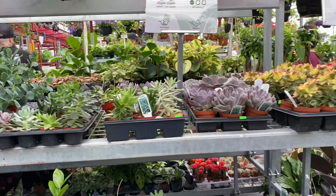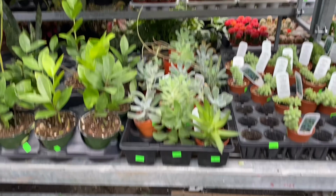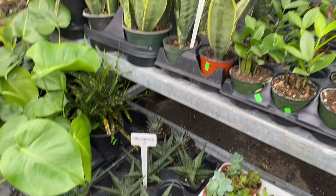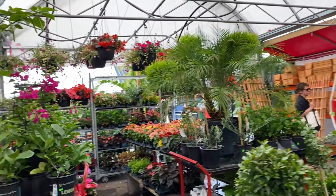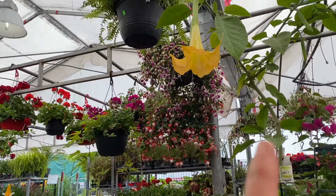Succulent. Wow, this is a big, big flower.